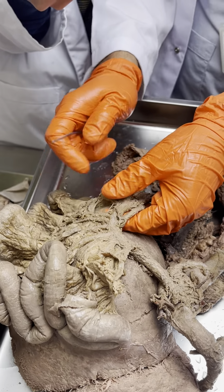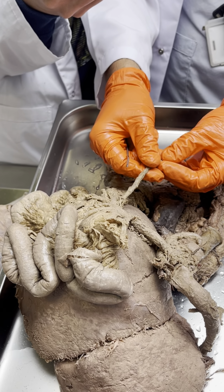And here is which artery? Ileal artery, yes. Ileal artery. So these are the jejunal and ileal arteries. And here is one long artery, you see? It is completely separate. Which artery is this? What do you think? Ileocolic. Ileocolic artery, exactly. So this is the ileocolic artery.